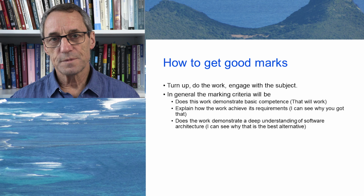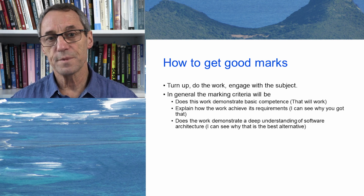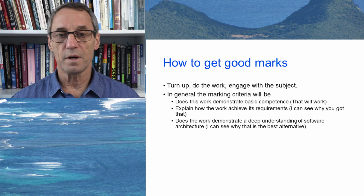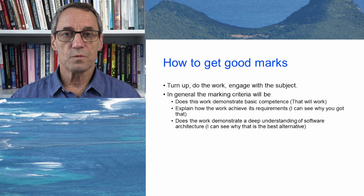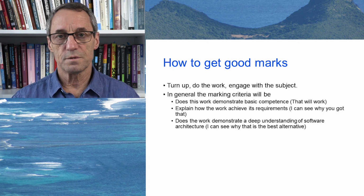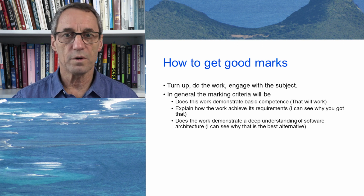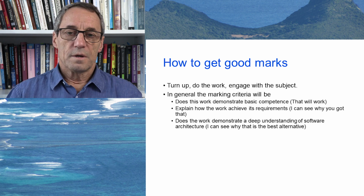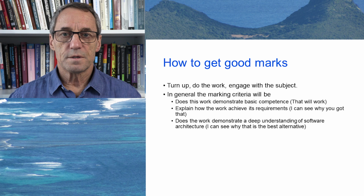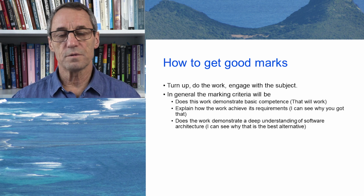In general, the marking criteria that I've used in a lot of subjects and a lot of different circumstances remains pretty much the same. Things are marked on a scale of 0 to 5. 3 out of 5 is competent work. That is, it's commercially acceptable. You could put it in place and it will work. It may not be the best, but it will work. To get 4 out of 5, you have to be able to explain why that's the answer. Why is that the alternative?